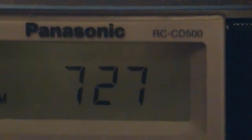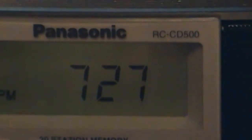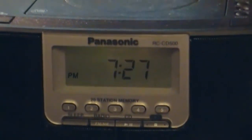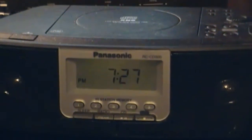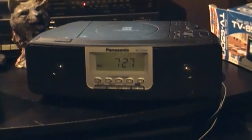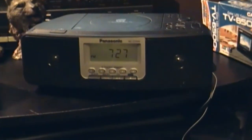That's exactly what it says. It's a Panasonic RC-CD500 AM-FM stereo CD clock radio. You saw a sneak peek of this on my vlog video about lots more stuff from the Goodwill shop.